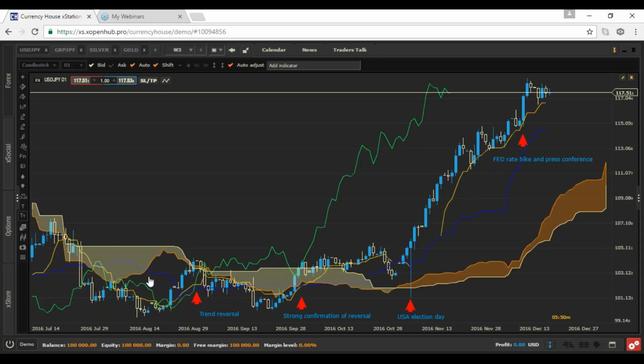First of all, you know that there was a downtrend from that side, and here we can see a strong signal when the green line of this indicator crossed the yellow line. You know that all of the technical indicators have strong reversal signals when the lines are crossed. And you can see here one of the signals. It's very important for the Ichimoku Cloud when the lines are crossing.